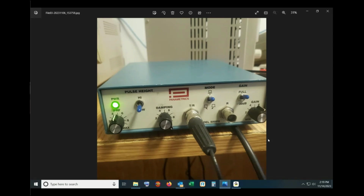I believe the company was bought by Krautkramer about 20 years ago. It's really one of the lowest end models. You'll see it's kind of broken in a way that we're actually going to use to illustrate some principles. Here you can see we've got the pulsar receiver set in reflection mode. We've chosen to emit a low energy pulse. We've got over here on the left the PRF.